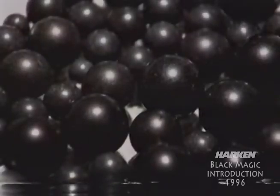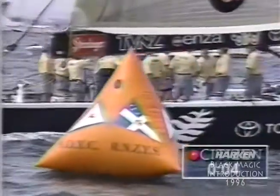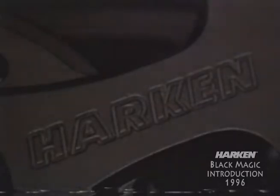Black, the color of carbon. Black, the color of ultimate UV protection in plastics. Black, the color of technology. Black, the color of a winner. Black, the color of winning new technology from Harken.